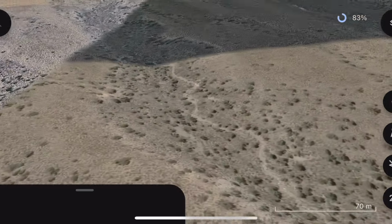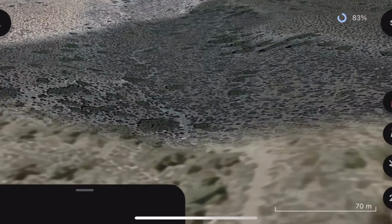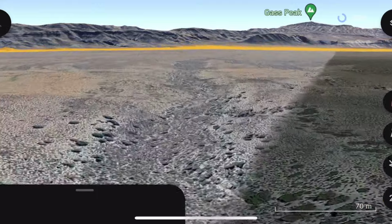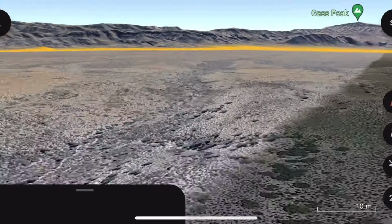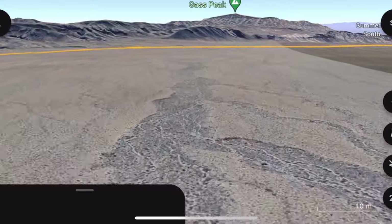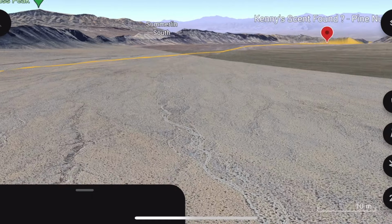Move on down here. It's kind of like a bit of a wash. See, it dips down. Not much going on there, to be honest. Dips slightly. It's just like vegetation from the looks of it. And the wash continues down that way. Where does it collect? It kind of disperses low down here, makes its way down.